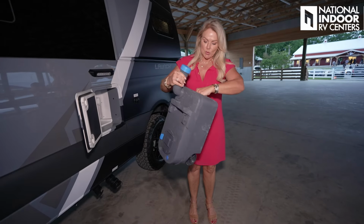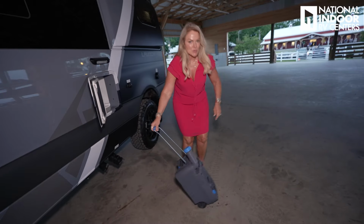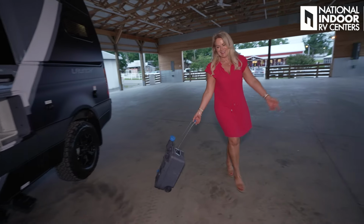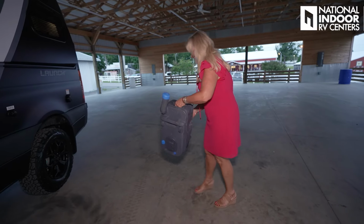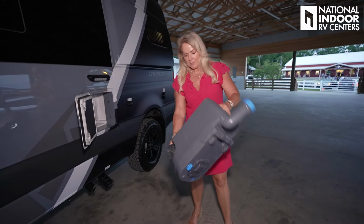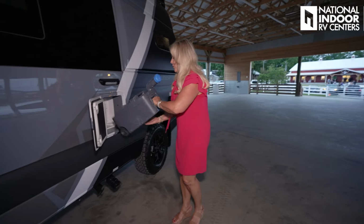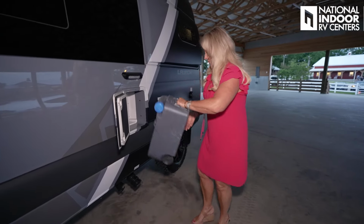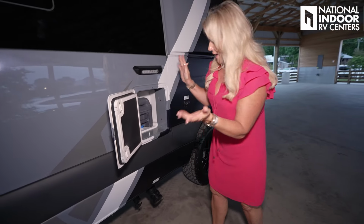And you know, who doesn't want a little portable suitcase for their sewer tank? So 4.75 gallons on the cassette toilet, but really handy. So just go dump that at the park sewer or at the gas station sewer dump. Super easy. And then it just slides right back in and you're good to go.